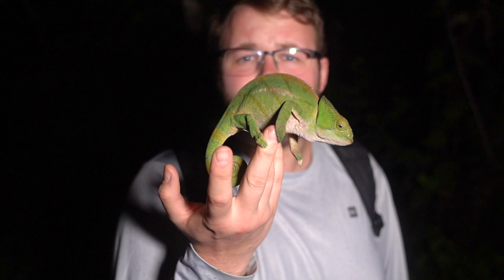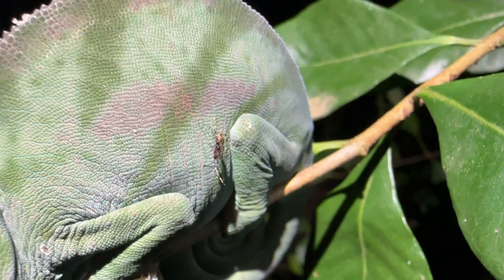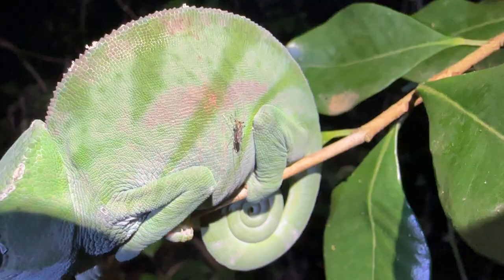Welcome to night 2 in Andasibe. We're starting it off strong with this beautiful Calumma parsonii cristifer. These guys are a subspecies of the Parson's chameleon. This here is an adult, but we're not going to spend too much time with her. We're going to let her sleep and go searching. Have you ever seen anything like this? Have a closer look. That's right. This Calumma parsonii cristifer has become host to a mosquito that is feeding off of her blood. We kind of wanted to swat it off, but that would be interfering.